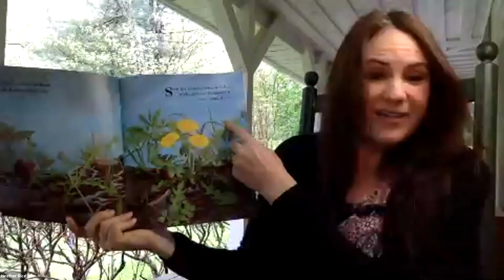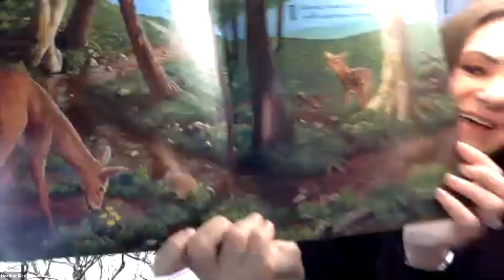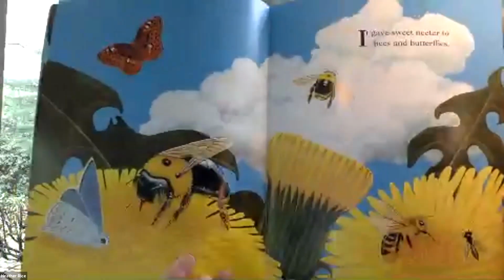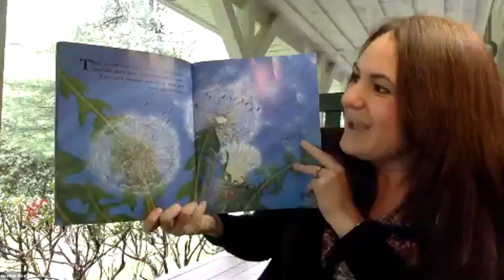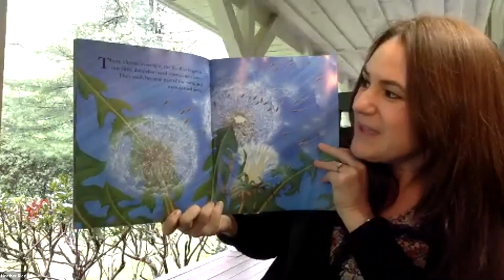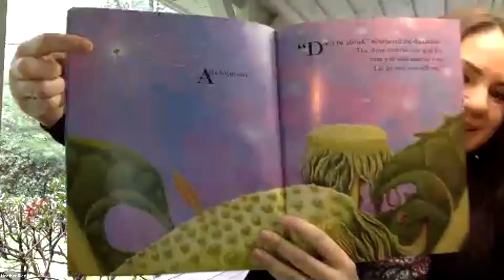There's a little ladybug crawling on there. It shared its green leaves with deer and with rabbits. It gave sweet nectar to bees and to butterflies. Then, almost overnight, the life that began as one little dandelion seed ripened into many. They each became part of the wind, and they were carried away. All except one.